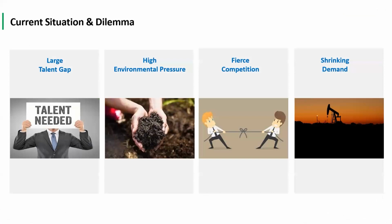Secondly, high environmental pressure. Increasing environmental awareness raises strict environmental protection requirements for industrial enterprises, leading to higher costs for compliance. And the third one is fierce competition. The industrial market is highly competitive, with traditional industries facing new challenges from globalization and technological advancements. At last, shrinking demand. Weak global economic growth, compounded by factors like COVID, has led to sluggish market demand.